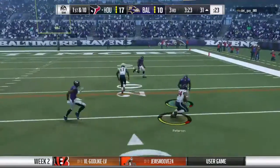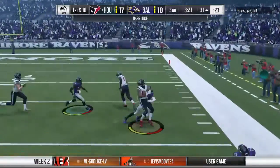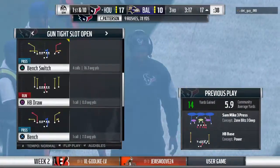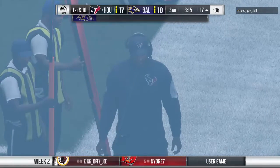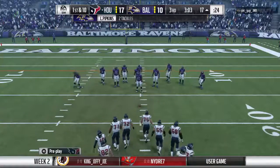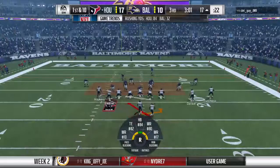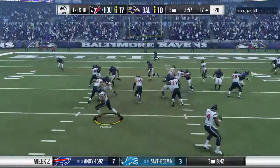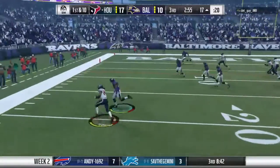They'll run it now out of the gun. He juked him. And inside the 20 before he's brought down. They get 14 on that one. Good for a Houston first down. Now, this is an example of breaking down a defense because on a lot of these runs, he's getting past the point of attack. And guess what he's doing? Forcing the secondary guys to have to make a lot of tackles.